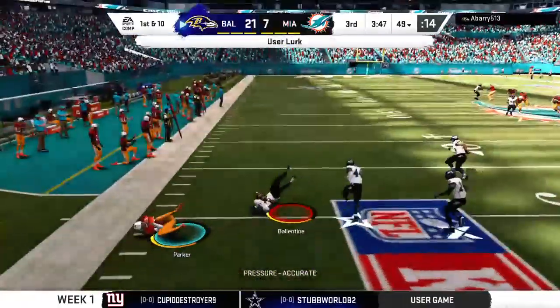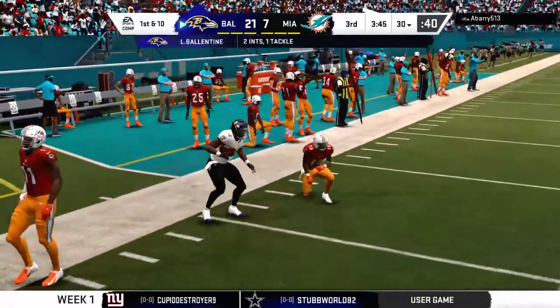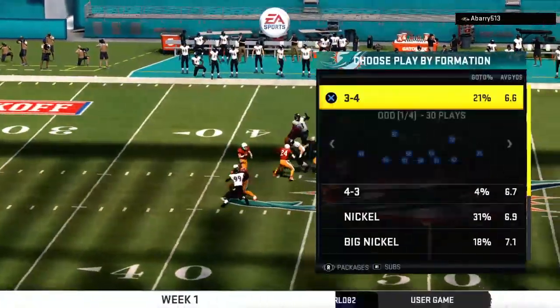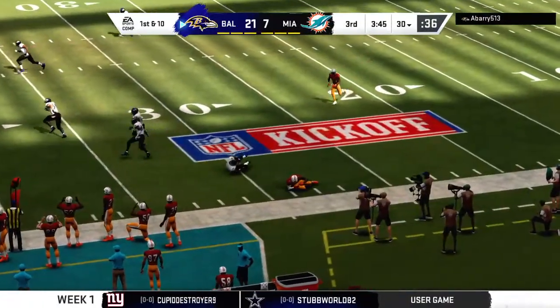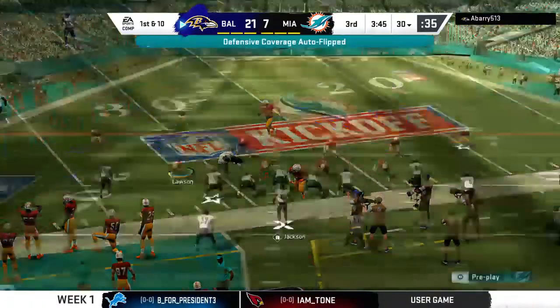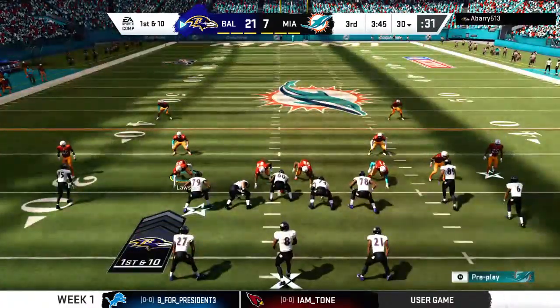And his pass is intercepted for the 4th time today. Picked off at about the 31. And his guys will take over at the 30-yard line. Well, you just kind of feel for him right now. 4 interceptions, and you can almost see through his face mask. There's a lot going on in between the ears.